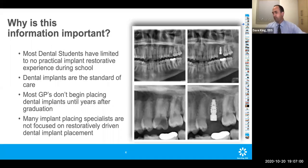So why is this information relevant and important to you? Well, as many of you are experiencing already, most dental students have limited to no practical experience in restoring dental implants. If you do have any experience, it's fairly limited. A lot of this stuff is sent off to AGD or to the residents or to the senior students. So many of us in dental school don't have a lot of restorative opportunities.